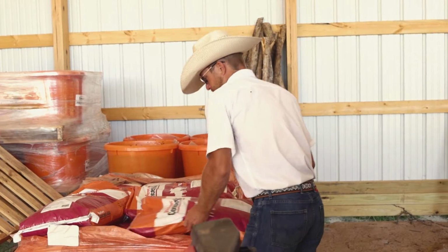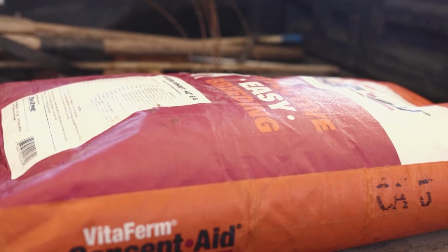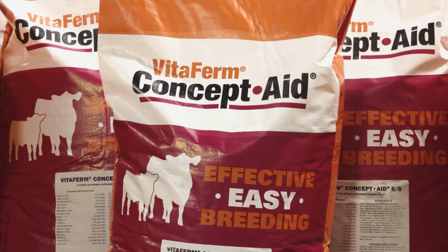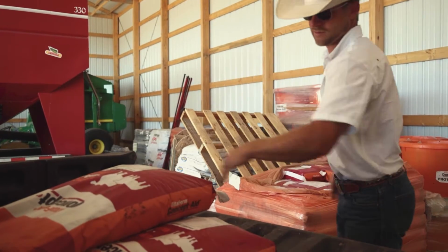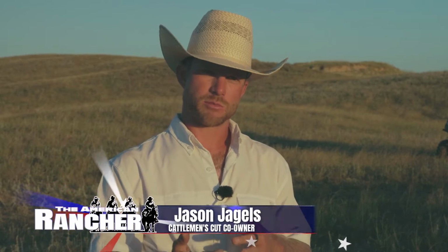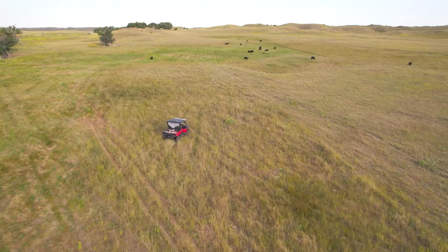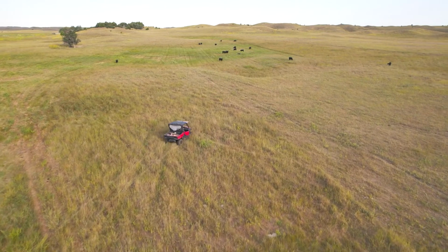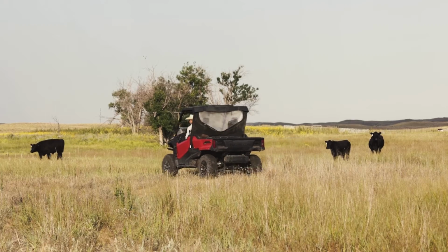We started using exclusively Vitaferm products about 5 years ago. We started feeding some Concept-aid back then about 60 days before calving, and we fed it all the way through breeding. Just our conception rates on both the AIs and ETs took an immediate jump. Little things like a cow not cleaning during calving. I haven't had a cow not clean and it's been probably 4 or 5 years. It's a product that I just feel is unmatched in the marketplace.